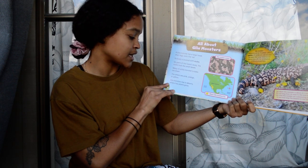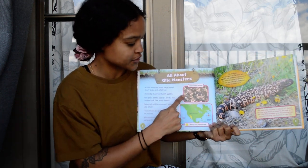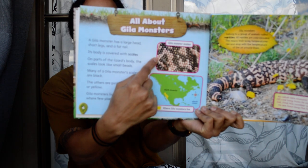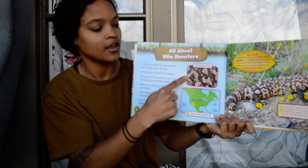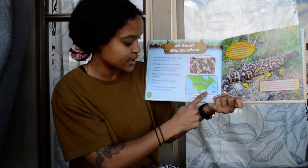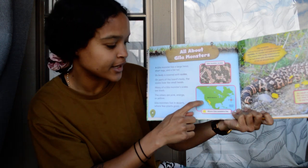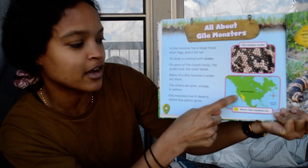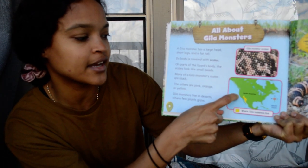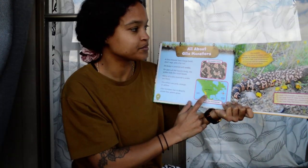Gila monsters live in deserts where few plants grow. So here's a close-up of the Gila monster's scales. And then here's a map of where they live. So this is North America. We live on North America. If you look right here, I think that's where California is, right on the edge there. And then this yellow part, that's where the Gila monsters live.